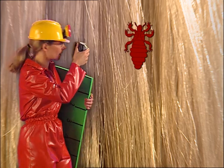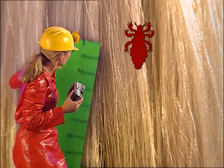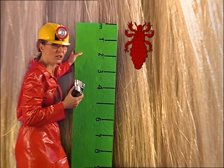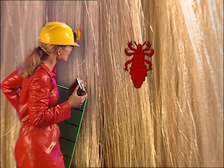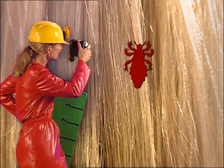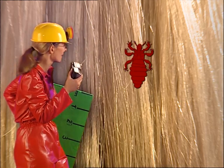I think I see one. Yeah, look. Let me get my ruler. Wow, it's about 3 millimeters big. Oh, it's got 3 parts to its body. 6 legs. And it's sort of a reddish brown colour. Gross. I'll see if I can get rid of it.